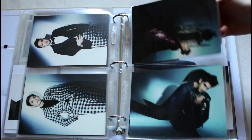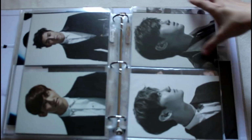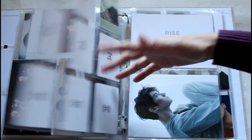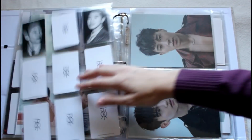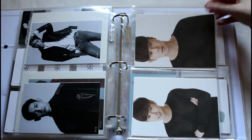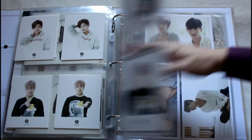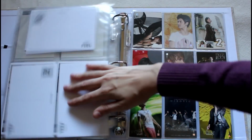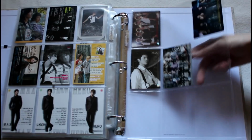And I didn't really need to make new placeholder cards or label cards, since most of these are postcards and have labels of what they are on them already. This may be new. They're Chance of Love stuff, and I'll need to get some of their fan meeting merchandise and their new album merch whenever that becomes available. And then we end with star cards for Changmin, which I don't think have changed at all.